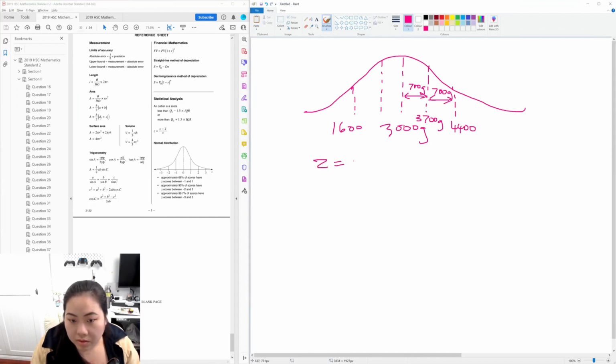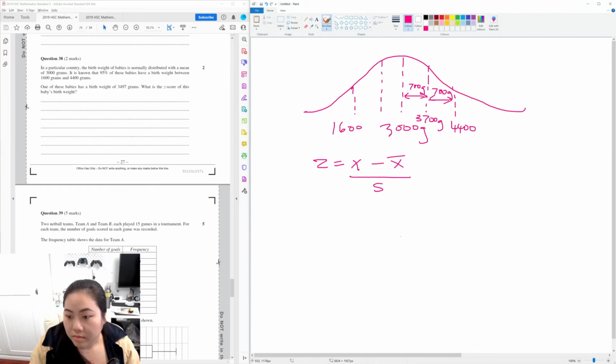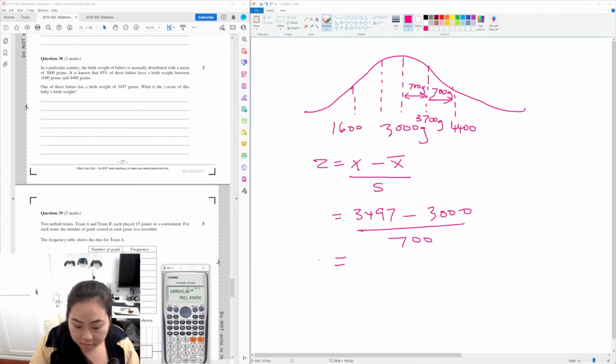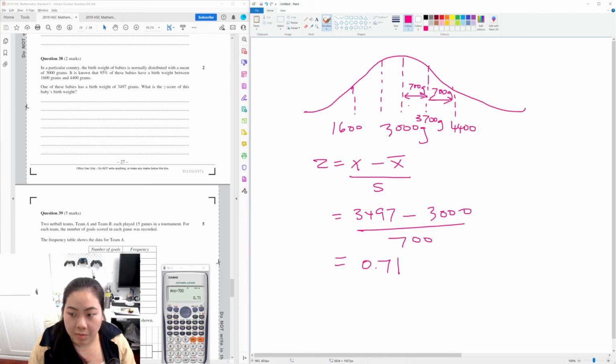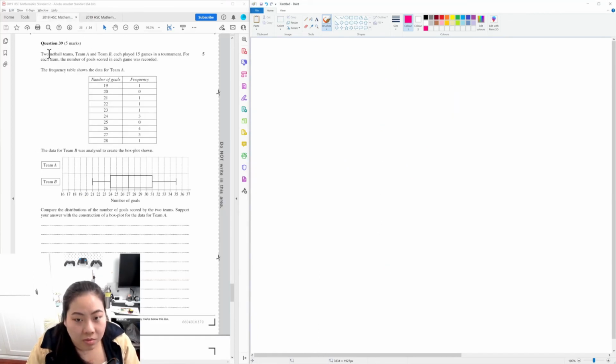Z-score is equal to the score minus the mean over the standard deviation. Equals the score, 3,497, minus the mean, over the standard deviation, equals 0.71. The z-score of 0.71, and that fits with our estimation. It has to be between 0 and 1, closer to the 1. And that's it. It's only worth 2 marks. Let's have a look. Z-score of 0.71.